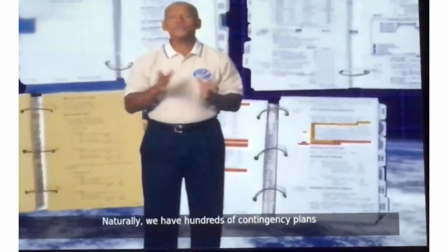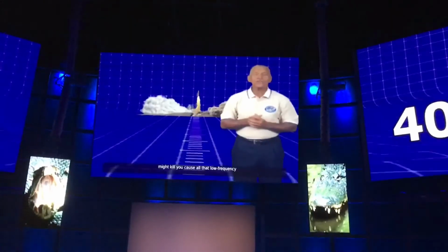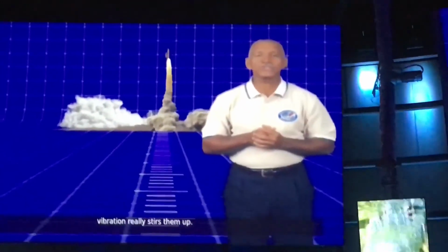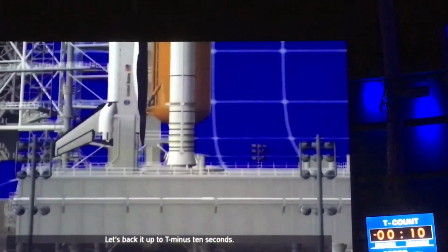Naturally, we have hundreds of contingency plans in case something does go wrong. Take a moment to memorize these now. Got it all? Good. I might kill you, because all that low frequency vibration really stirs them up. And I'm getting ahead of myself. Let's back down to T-minus 10 seconds.